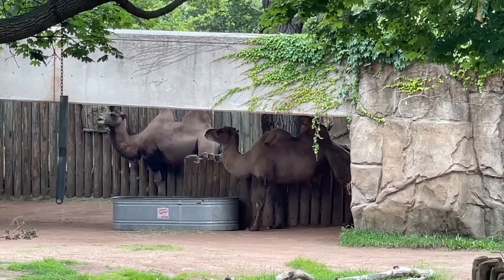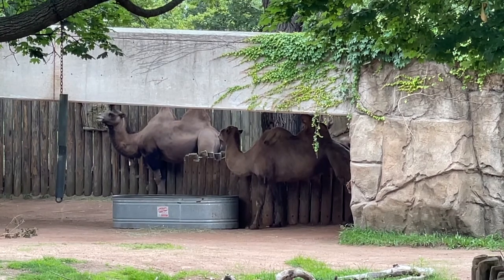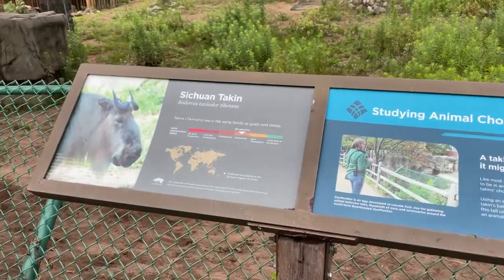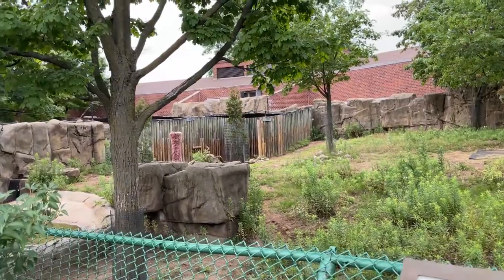Then we walked into Lincoln Park Zoo, and it was free, so it didn't cost us anything to get in, which I thought was awesome. And you just walk in and see what you can see. Now, we weren't there long enough to see a lot of animals or do a lot of exploring, but I got the feeling it was a bit of a smaller zoo.